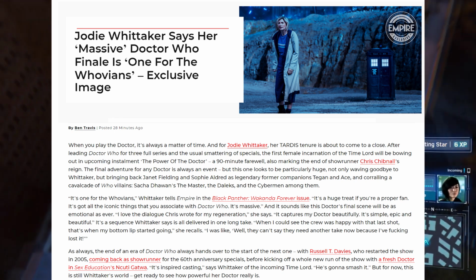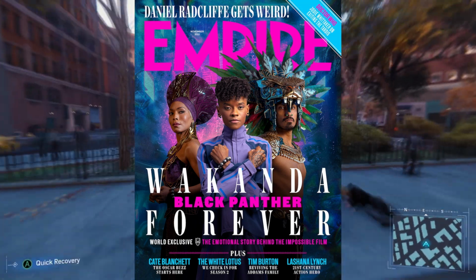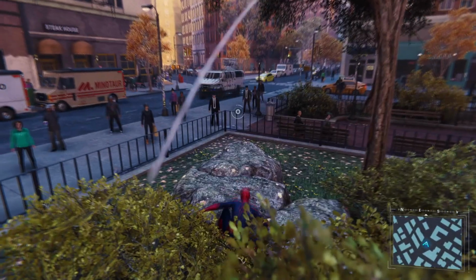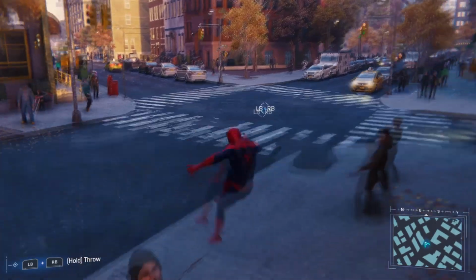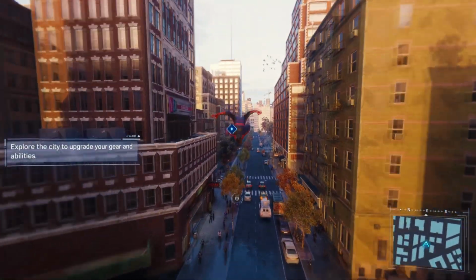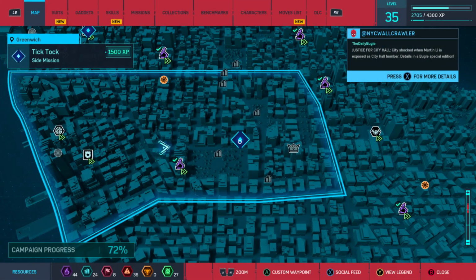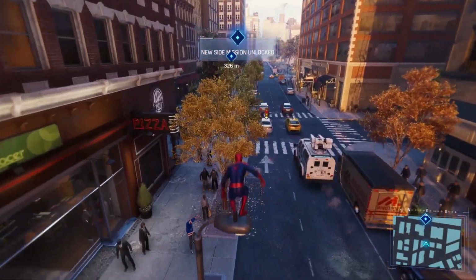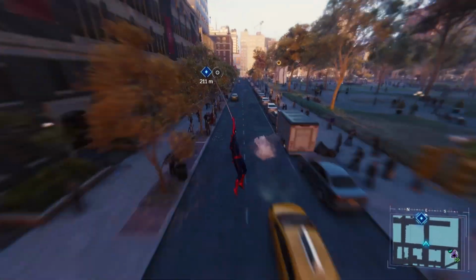And then you get a preview shot of the magazine itself, which is focusing predominantly on Wakanda Forever, the new Black Panther film. The full issue goes on sale 29th of September, and The Power of the Doctor will premiere on BBC One in October. So an interesting little note about the Centenary. Not something I was expecting to see just randomly drop today, but nice to see nonetheless. It seems like things are ramping up. Let me know what you think that image entails in the comments below.